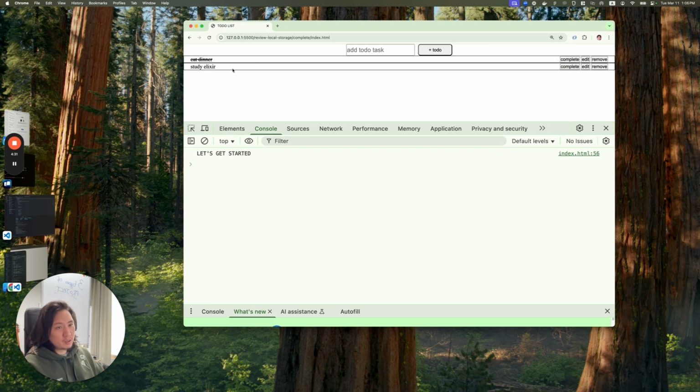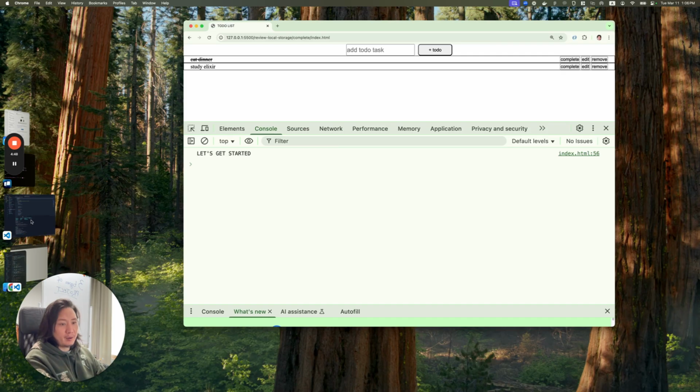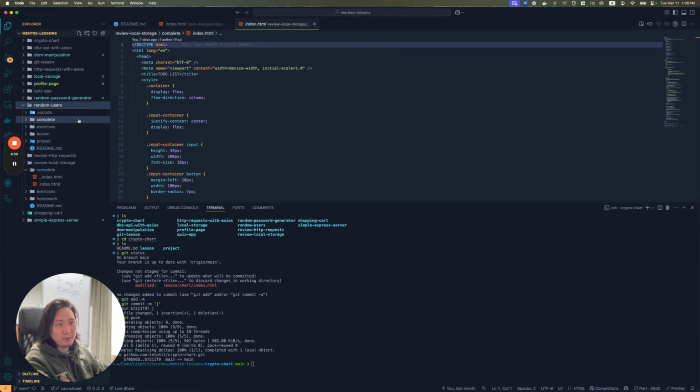So this project is really good because it shows you how to work with form inputs, it shows you how to use event listeners, and it shows you how to persist data and get data from somewhere and display it on the screen. And there's a lot of tier 1 projects that we use, maybe some kind of API one.